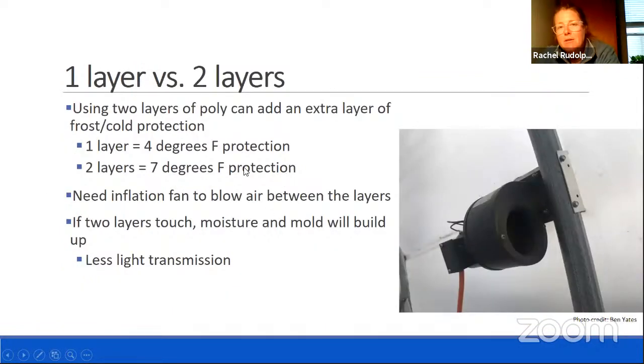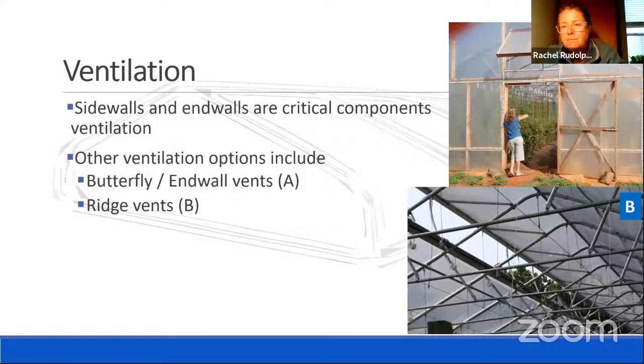So you can get some extra insulation and cold protection with 2 layers of plastic. But you will need this kind of inflation fan if you want to use that. So you can blow the air between those 2 layers, and that reduces the moisture and the mold that could build up between those layers, which would lead to less light transmission, right? That's a bad thing. You want more light transmission.